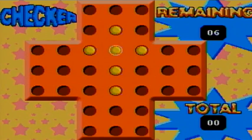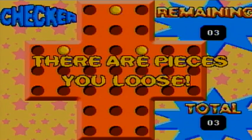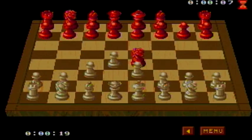The next game is called Checker. It's that game where you gotta remove all the pieces on the board by jumping the other pieces. I don't know, I wasn't really good at it. I just kept losing. Chess.